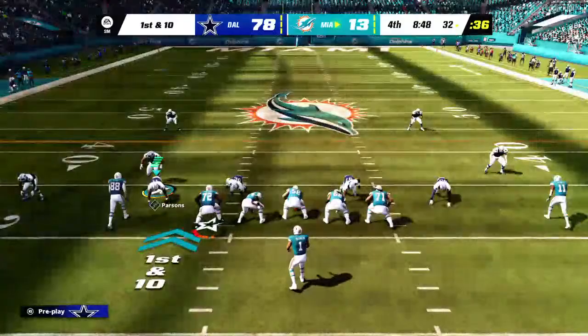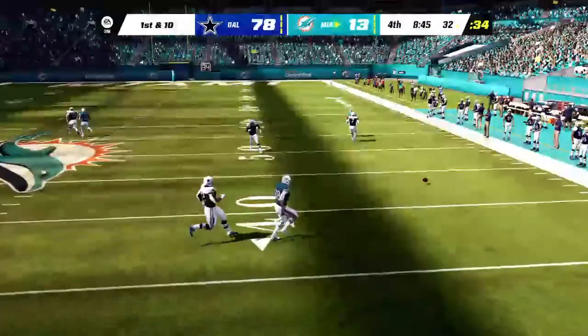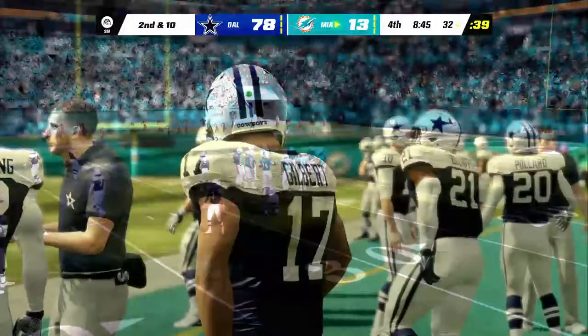Where we stand right now in the fourth quarter, this one pretty much out of reach. And, Charles, I know they're going to be disappointed about several things with this ball game, but the self-inflicted wounds, they've had several turnovers. You would have to think that's going to be something they're going to discuss.